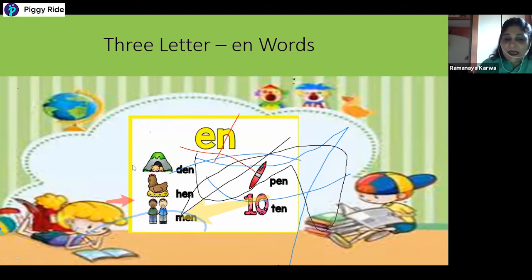And the next is hen. H-E-N, hen. M-E-N, men. P-E-N, pen. T-E-N, ten. So after learning the phonic sounds, if you know the phonic sounds, you have to read like this: den, hen, men, pen, ten. First, for reading, you should know the phonic sounds. Okay, let's go to the next.